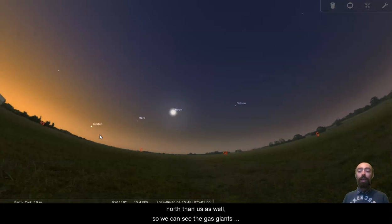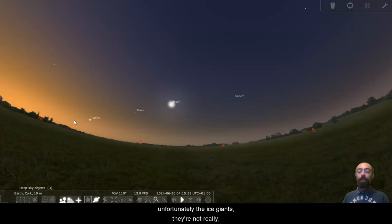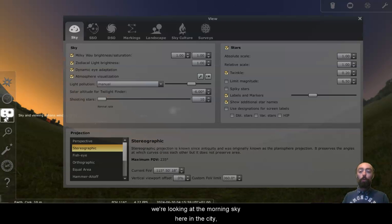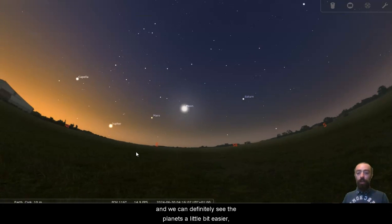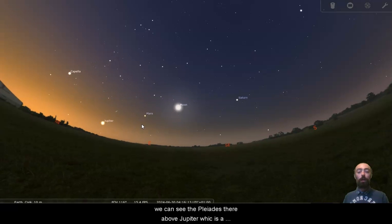So we can see the gas giants here, Jupiter and Saturn. Unfortunately, the ice giants, they're not really visible to the naked eye. We're looking at the morning sky here in the city. We'll hop out to the countryside and we can definitely see the planets a little bit easier. They look much brighter, much clearer. We can see the Pleiades there above Jupiter, which is a nice thing to spot as well. But we're still not quite seeing the ice giants.